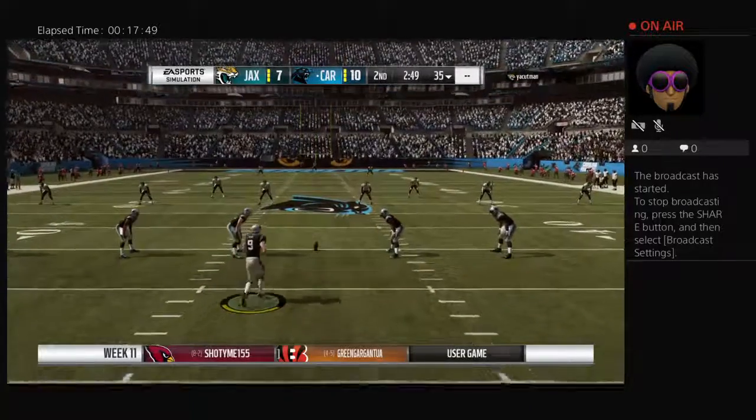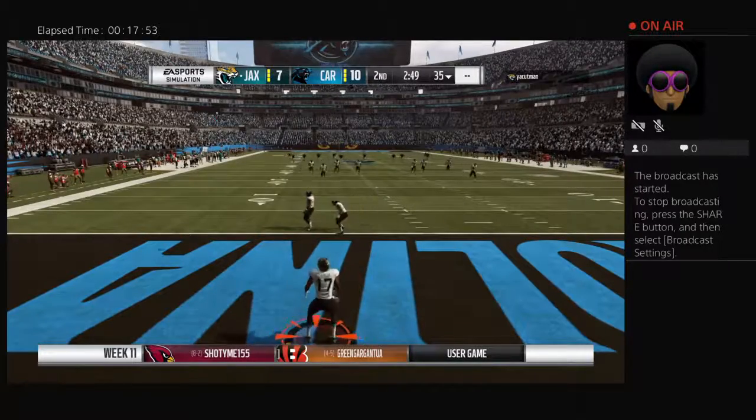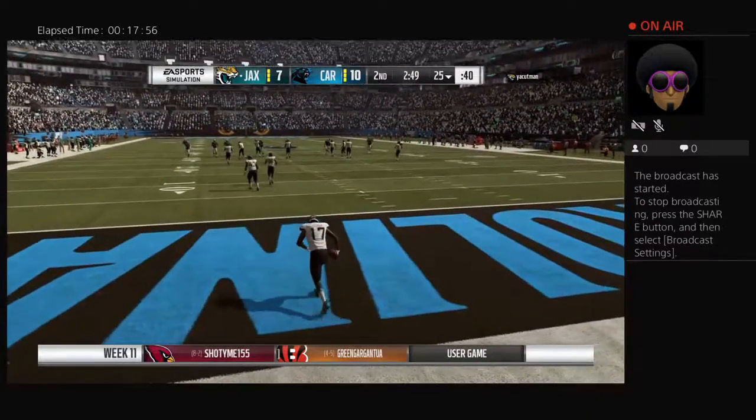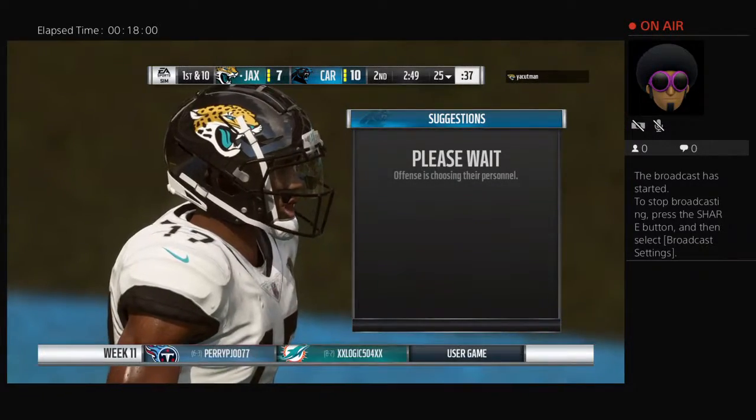Gano out to kick this one away. This will be fielded on the back line of the end zone. And now out come the Jags.